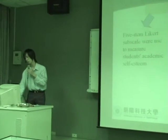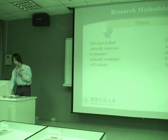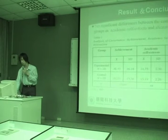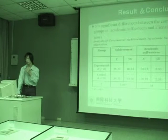And here comes the procedure. In the beginning of the experiment, the researcher gave the participants a pre-test in order to test their reading achievement. And the researcher gave the participants 2 questionnaires. The first one is a 5-item Likert scale adapted from Johnson & Johnson in order to measure students' academic self-esteem. And the other one is an 11-item Likert scale also adapted from Johnson & Johnson to measure students' feelings of alienation from school. And after that, he conducted a 10 weeks experiment. And after the experiment, he gave the participants a post-test.